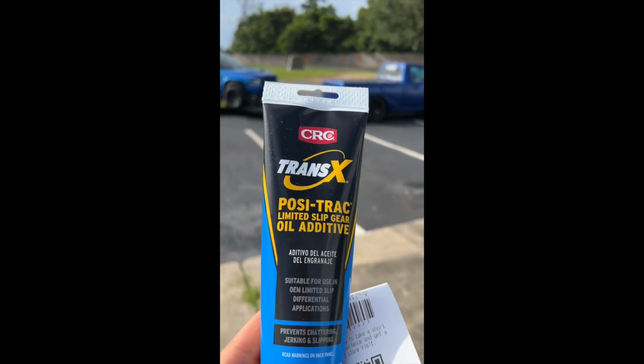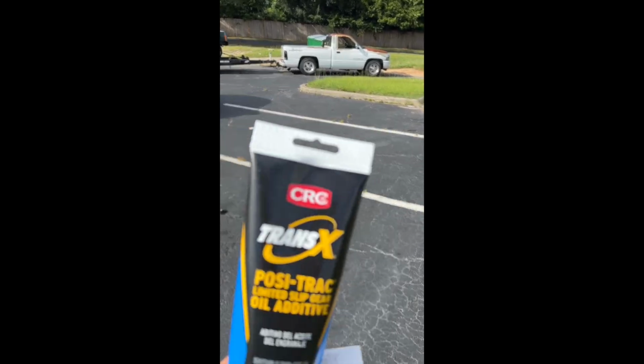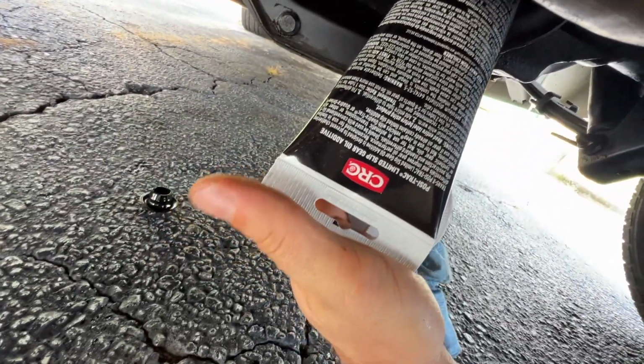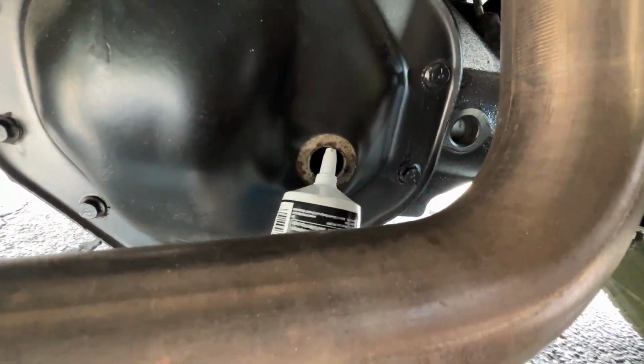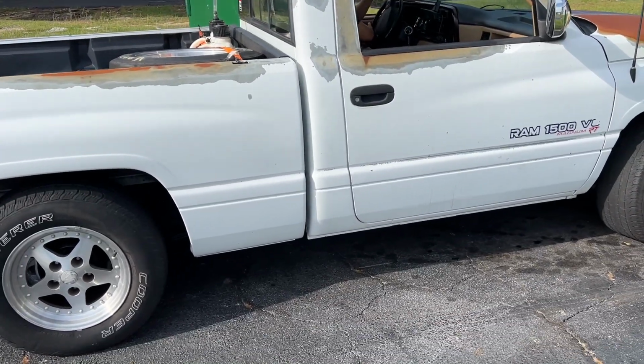I got some CRC limited slip additive going in the SST because it's chattering. Hopefully this does the trick. All right, so we're under here. Just picked up a bottle of this limited slip additive, so I'm gonna throw this tube in here. Hopefully she gets a little more happy. Yeah, we're back in business, boys.